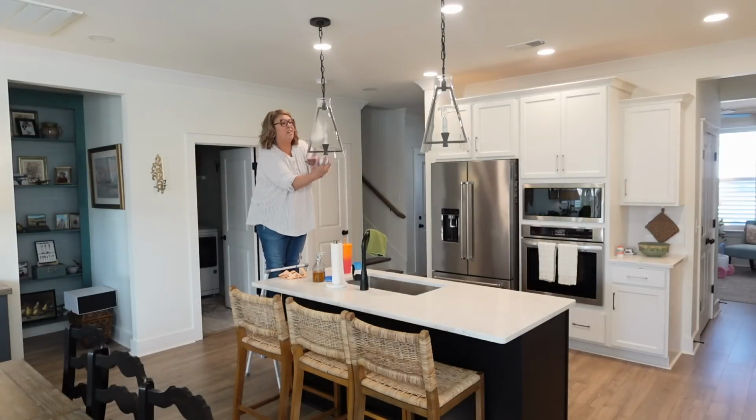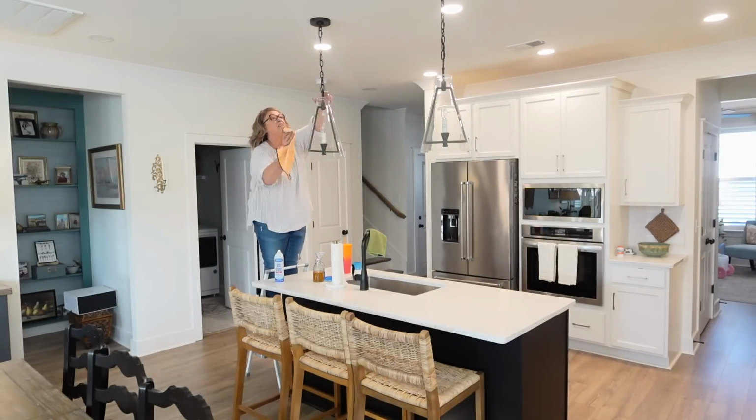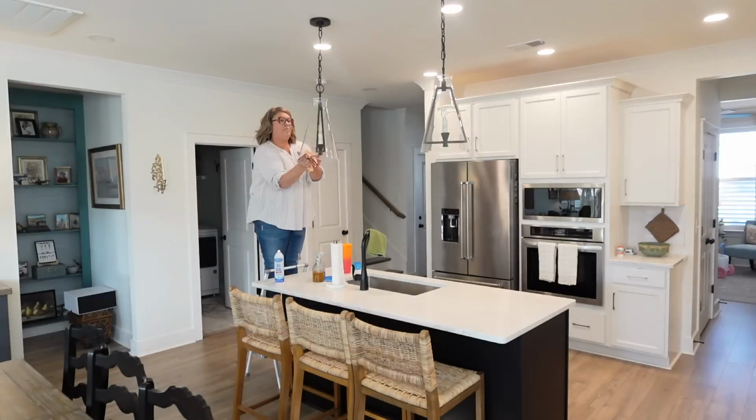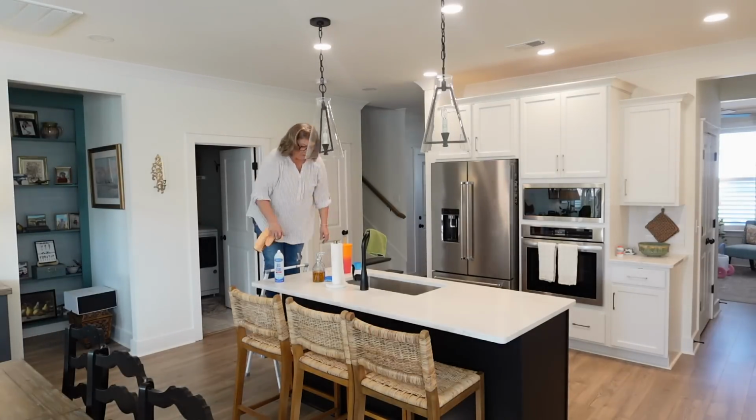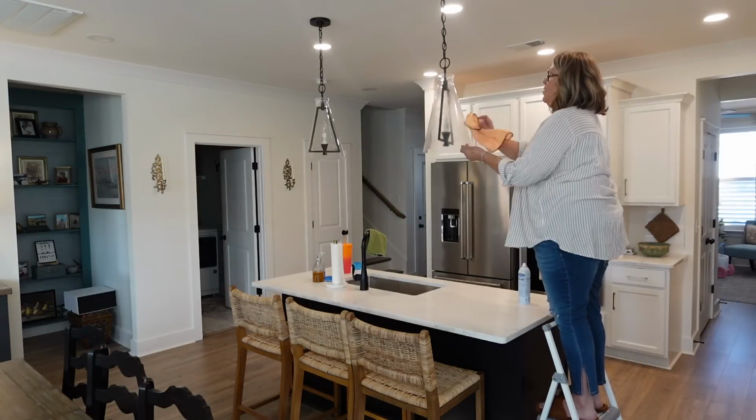I'm super excited for some new gardens I'm going to be adding to my property this year. So be looking for those if you are somebody who started following me when I was gardening. We have some pretty exciting gardens coming up, so I'm excited about that.